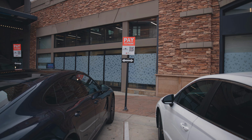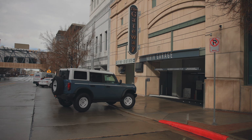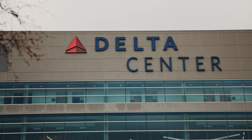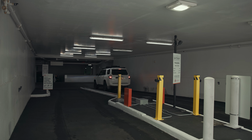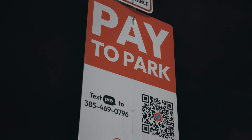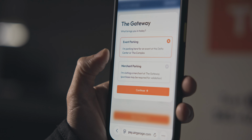One of the things that really got us interested in AirGarage is being able to properly manage bringing people in to patronize our restaurants and our retail tenants, yet being able to accommodate parking for the arena across the street. AirGarage introduced dynamic pricing that encourages guests to arrive early with lower rates, making them more likely to dine or shop at Gateway businesses. Once an individual comes in the garage, they scan the QR code, which starts their parking session. It gives them 2 options on event nights. First option, it asks, are you here to attend an event at the arena? And if they click that option, then they are charged arena pricing.